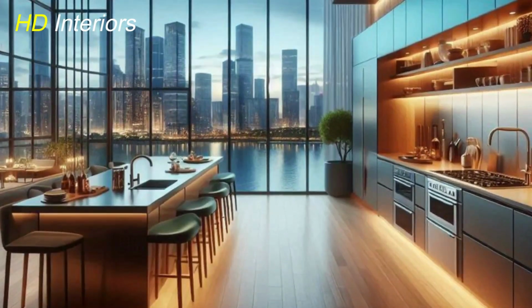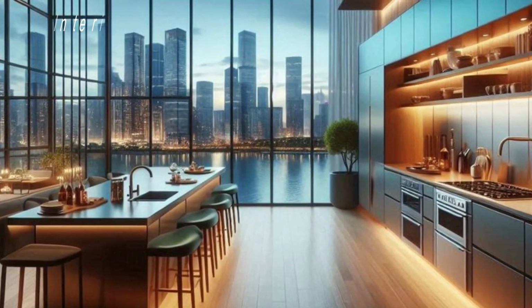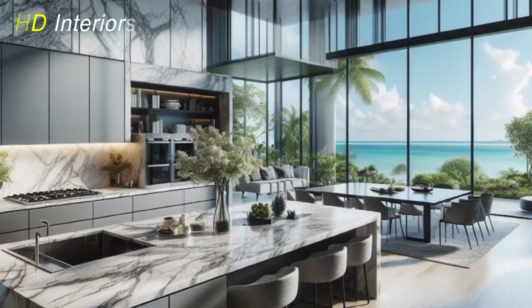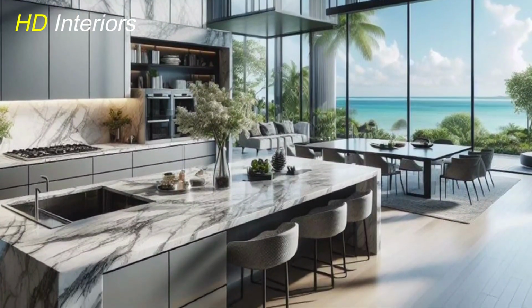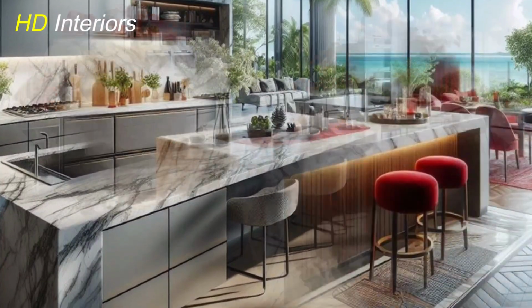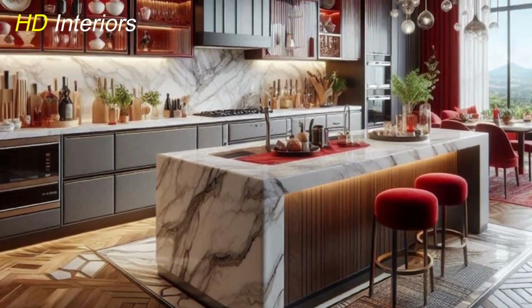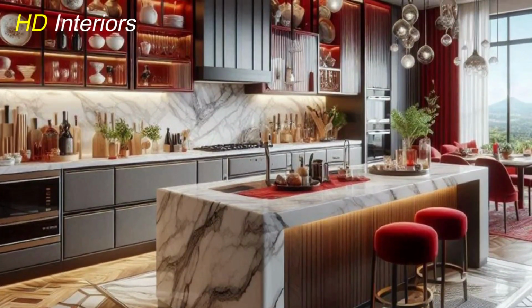Let's illuminate your contemporary kitchen with the right lighting choices. Statement lighting is a key element in modern design. Think about installing modern pendant lights or a linear chandelier over your kitchen island or dining area. These fixtures not only provide necessary light but also serve as eye-catching focal points.